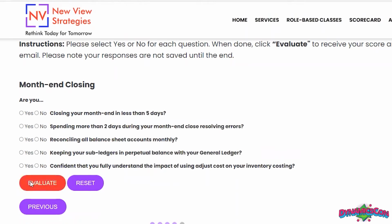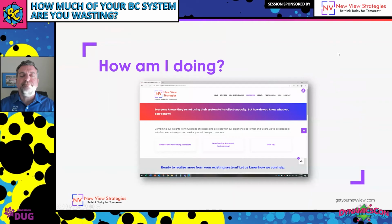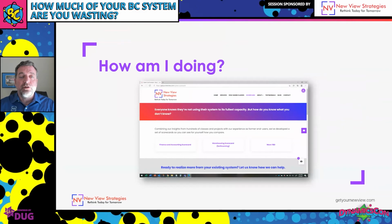When you get done, you hit evaluate. You'll receive your score, your stage in the cycle, the transformation cycle. And there's also a contact form there. If you put your name and email in there, you'll get a copy of the scorecard with your results so that you can evaluate it with your team and have a good discussion about where you're headed. And of course, then you can contact us and we can help you through that as well. So I hope you can take advantage of those scorecards that we have out there.